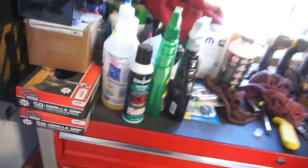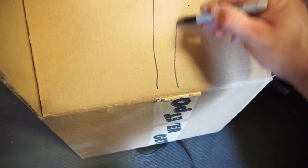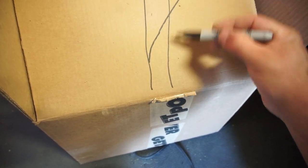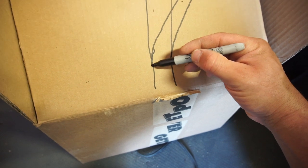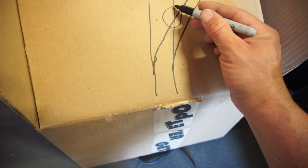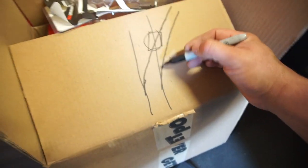Maybe I'll draw it for you guys real quick. So this is what consists of a switch. You got a track here, and then you got a track that goes like this, that goes out. So these are called points. This right here is called a frog. So this is a big chunk of metal. This whole thing is huge.